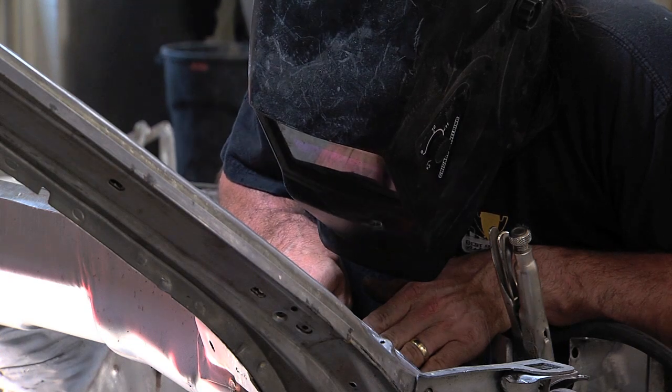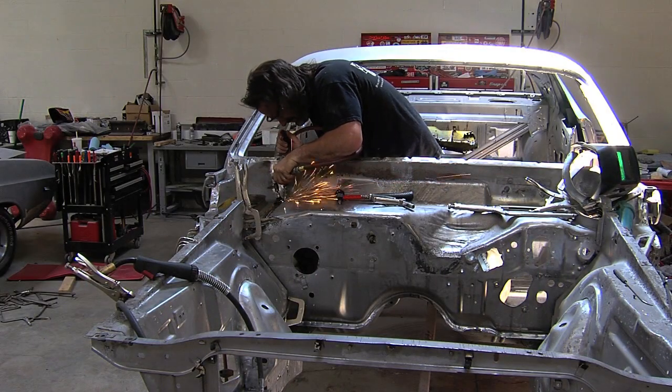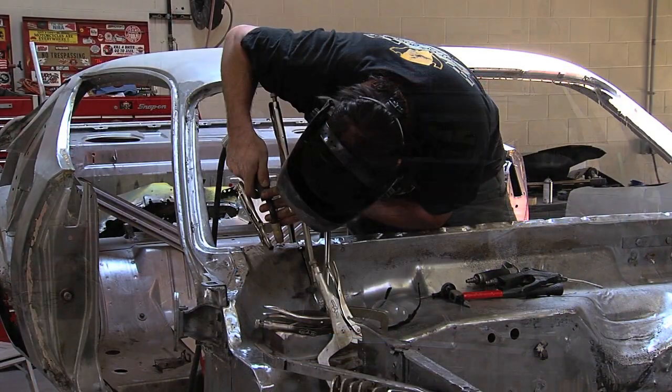Mike, you've done a lot of welding work. Where are you with it? Well, we're pretty much starting to tie up the whole front portion of the car.